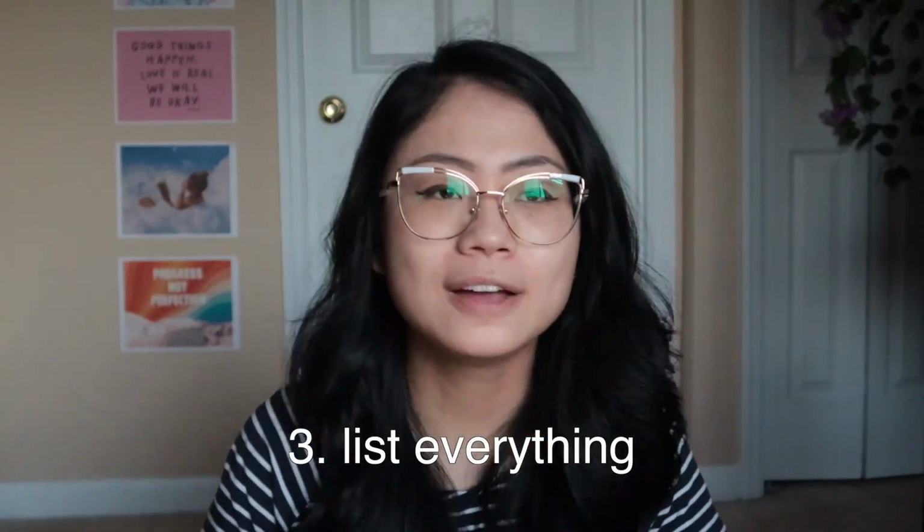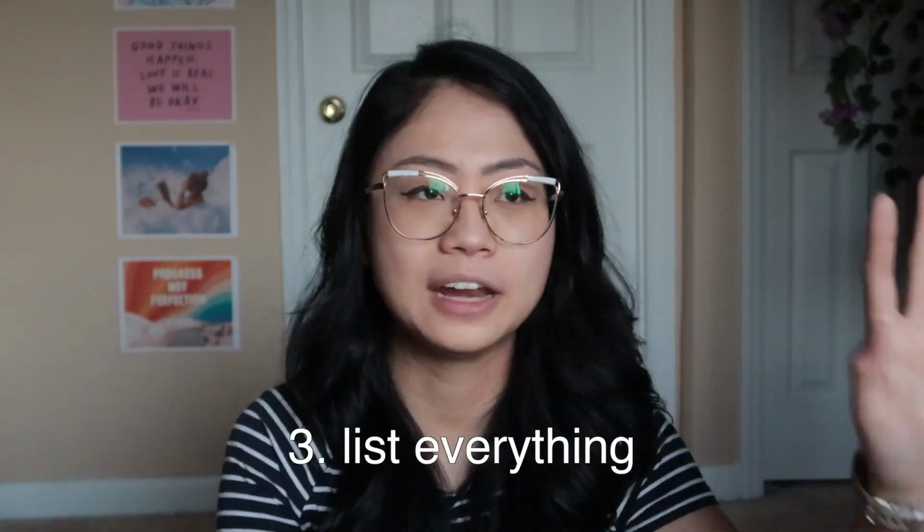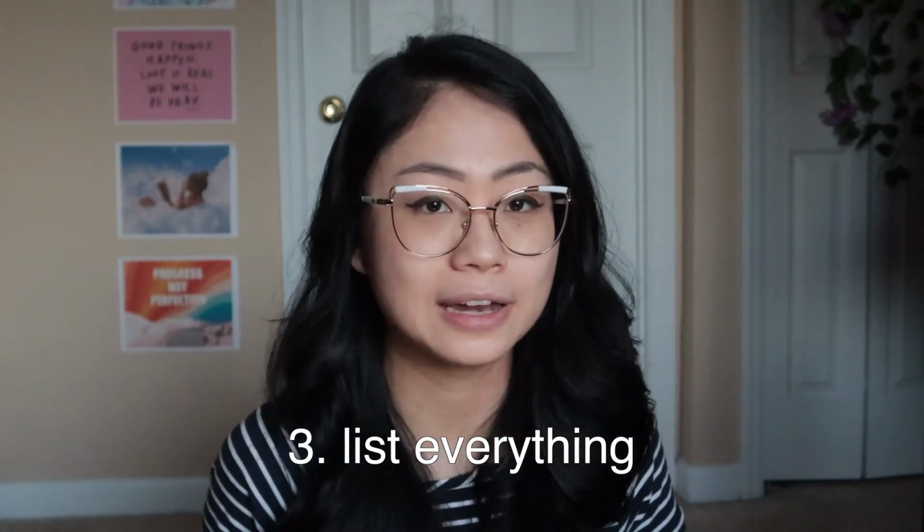Three is if you have something you want to list and you doubt anyone's going to buy it, you should list it anyway, because I've sold some pretty crazy stuff that I was like, there's absolutely nobody that would ever want this, but then it sells. Even if it just sells for $5, if you have 10 things that you think nobody will buy and you sell each of them for $5, that's a good amount of money.